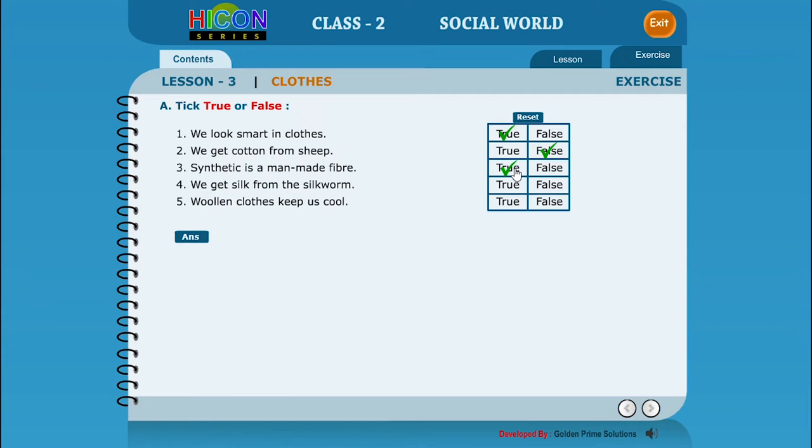Fourth sentence, we get silk from the silkworm. Yes, we get silk from the silkworm. The silkworm eats mulberry leaves, and once it starts to become a pupa, it makes a thread out of a liquid from its body and forms a covering around itself, which is known as a cocoon, which we process to get silk, isn't it? Yes, so in that sense, it's true.